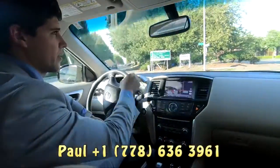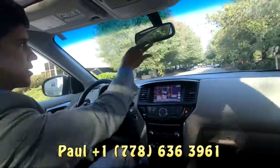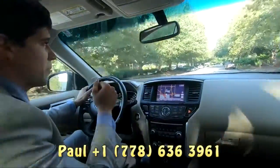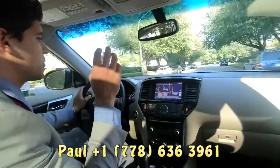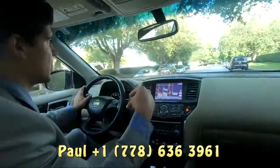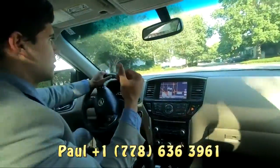Up here as well, I don't think I mentioned, you've also got the garage door control. So with the garage door control, you can actually program 3 garage doors to open at the push of a button. You've also got here the auto dimming mirror. So if there's a car behind you with their high beams on, it's going to dim automatically just so it doesn't hurt your eyes, which is very nice.